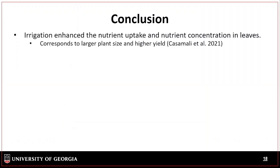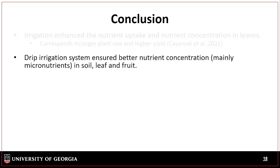So what we are looking at here is that the irrigation did enhance the nutrient uptake and nutritional content in leaves. And this actually corresponds to the data that we had, where we had a bigger plant size and higher yield in some of them. And now the drip irrigation did have a better concentration for certain nutrients, specifically the micronutrients, which, compared with the microsprinkler, was interesting.